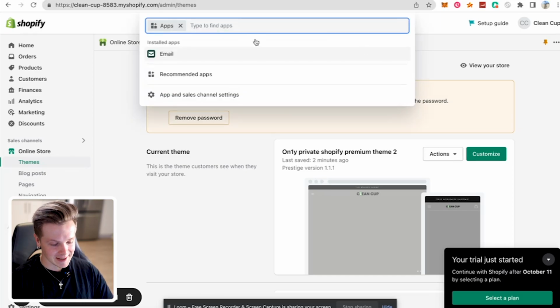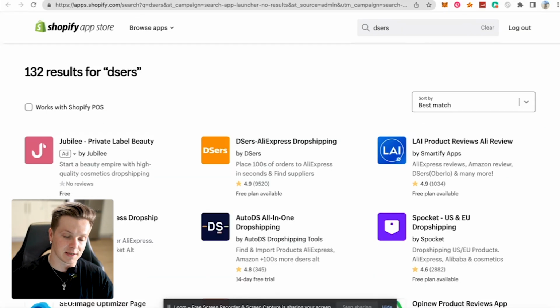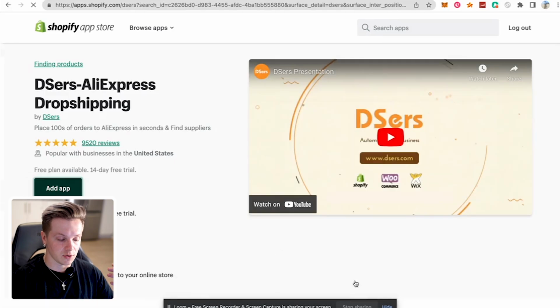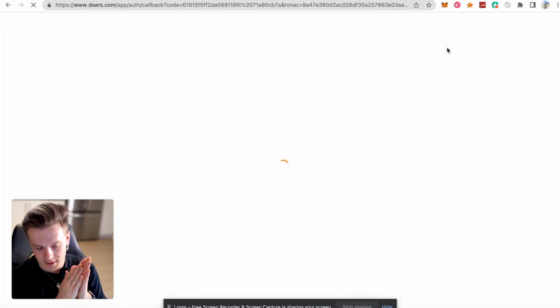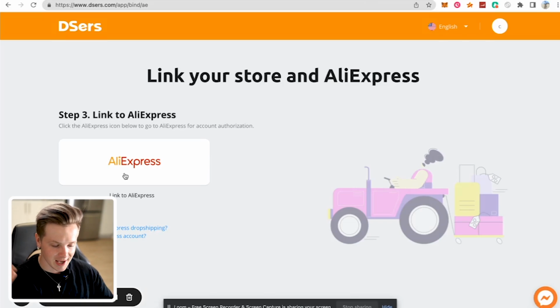All right, you guys, so basically now we're just gonna go into apps and we're gonna download DSers. But all we're gonna do is basically type in DSERS and go ahead and add this app to our Shopify store. So we're gonna go ahead and click add app. We're going to go ahead and just click install app. As you can see, you guys, we've got our DSers account set up.